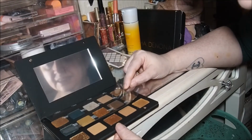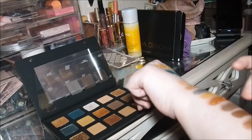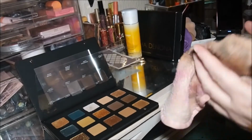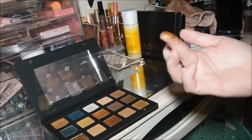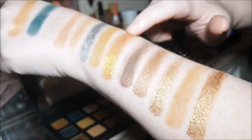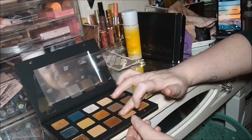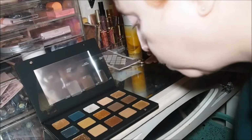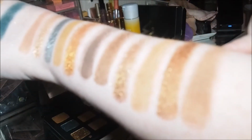Then we have Sandstone. So that's Sandstone. Then we have Alchemist, another shimmer. So that's that one. That's pretty foiled as well. Still not as foiled as this one here. Then we have another matte called Teak. So that one's Teak.